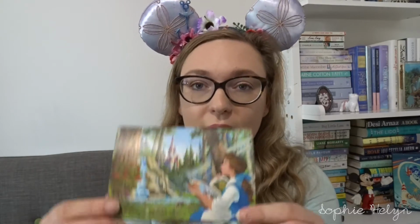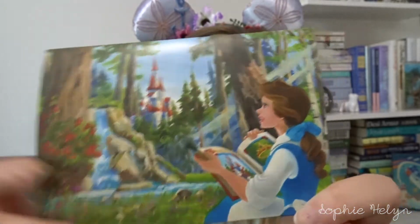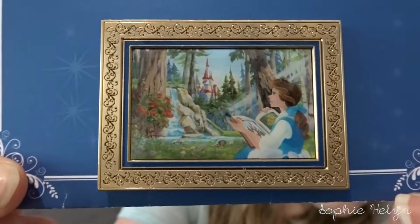Next one is part of my growing Belle with Books series. I think in the last video I had just started this, so I've got a couple more to show you. This is an Artland pin. It's a limited release pin, and it comes with this card, but the way they do it, they've poked holes through the card, which is kind of annoying, but it's a pin of this scene here. So she's just sat reading a book, looking up at the castle, and then on the back there is the pin. I hope you can see that because I can't see the frame.